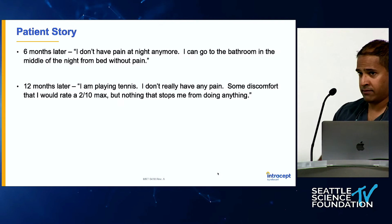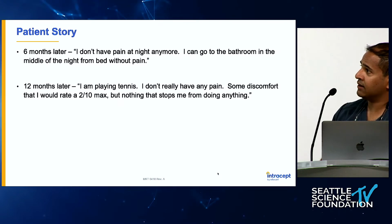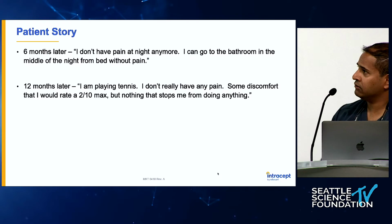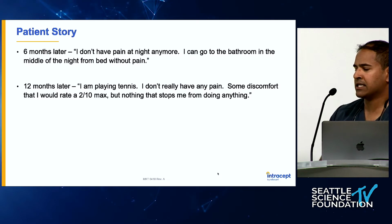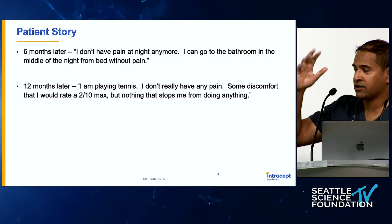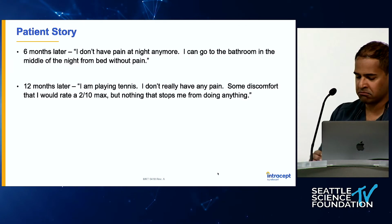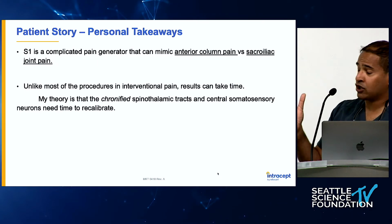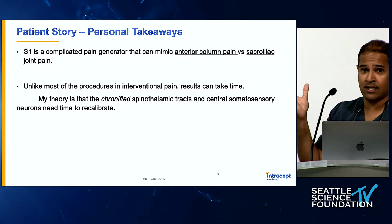A year later, she comes back. She says, I'm playing tennis. I don't have any pain. And her maximum pain is a 2 out of 10. And she says, I can do everything. She's kind of reserved, not really enthusiastic and happy like, oh my gosh, this was awesome. She's like, yeah, there's really nothing bad here. So I'm like, all right. And so that patient actually is doing great. She is actually really happy.